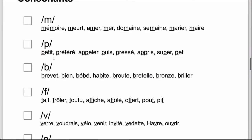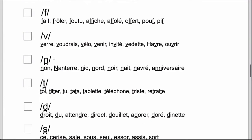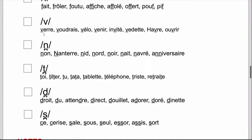Most of these are pretty straightforward. Mémoire, petit, bref, fait. These all exist in English. These sounds are worth paying attention to with the little hats underneath, because what that indicates is you're articulating the sounds with the blade of the tongue rather than the tip.